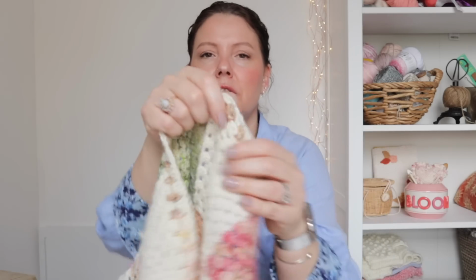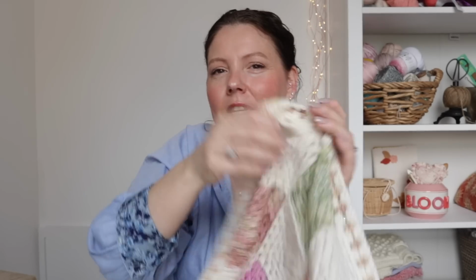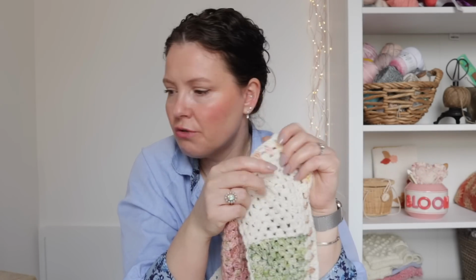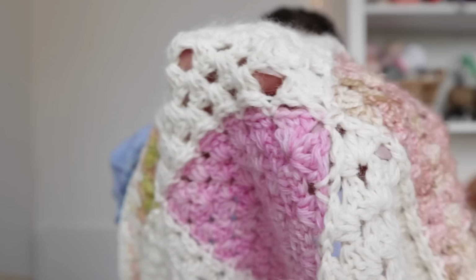I was tempted to finish it a bit further with maybe a picot edging. I thought that might be quite pretty. Is that too much? I don't know. I still have another ball of this. What was I using? I think it's the Drops Noro. It's really soft, really lovely. It's got a little fluffy halo on it. I don't think you can really see.